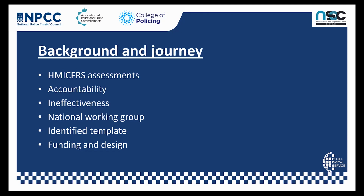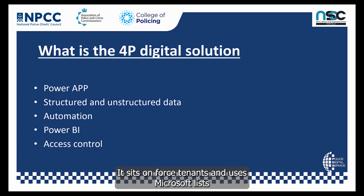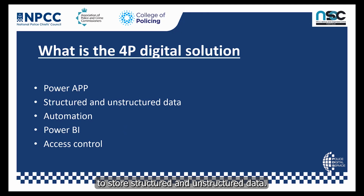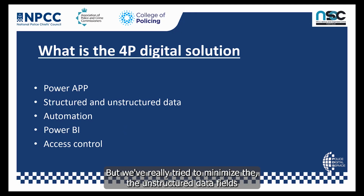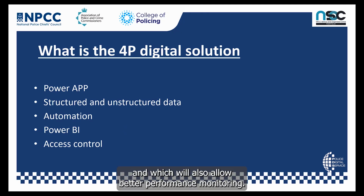So what is the digital solution? The solution is a PowerApp hosted within Microsoft 365. It sits on Force tenants and uses Microsoft Lists to store structured and unstructured data. There are a number of free text fields which allow end users to add the unstructured data, but we've really tried to minimise the unstructured data fields to deliver effectiveness and reduce the amount of information entered, which will also allow better performance monitoring.